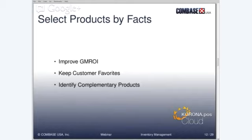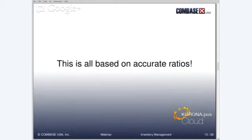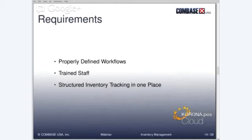But you have to be aware that all of these calculations and all of these key performance indicators need to be based on accurate ratios. So if your system and your workflows don't currently allow for this kind of accuracy, then that's really where you need to start, by using a professional software to track every step. And don't worry, I have a good recommendation for you.